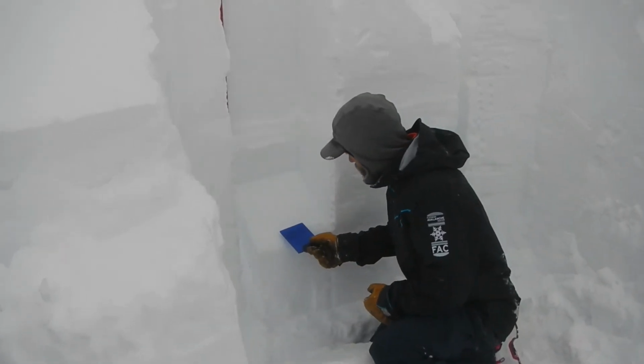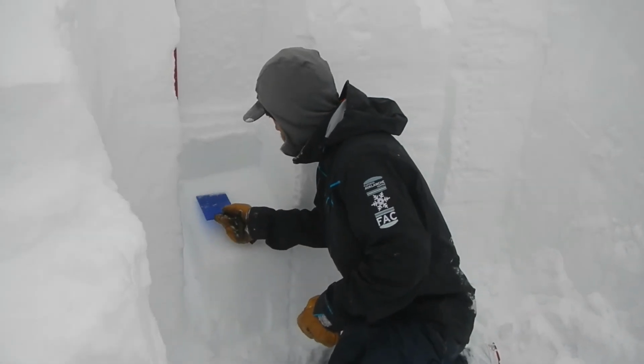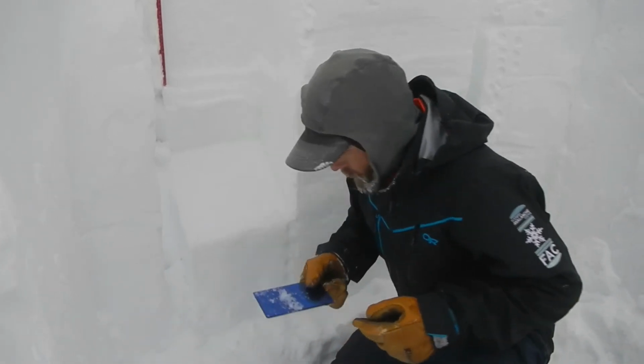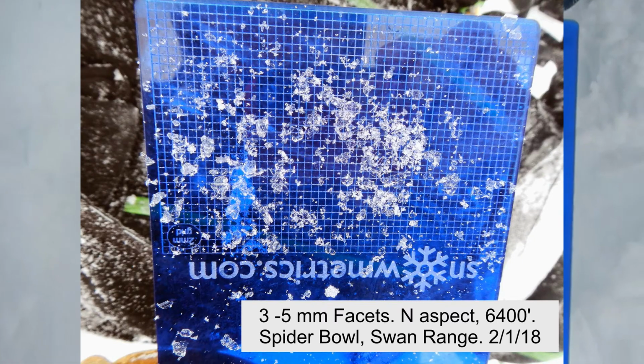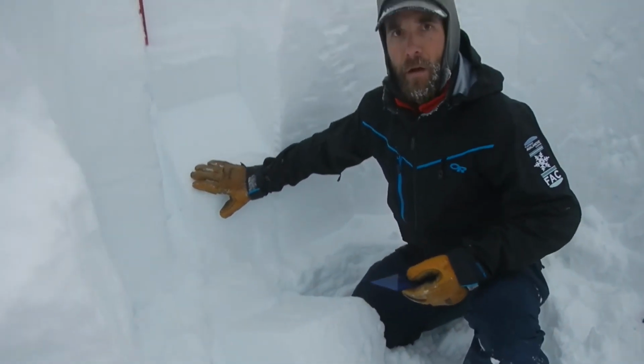And when we went to evaluate what our weak layer was, we noticed 3 to 5 millimeter really advanced depth hoar sitting right on top of this really planar, slick rain crust.